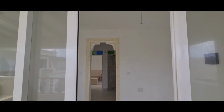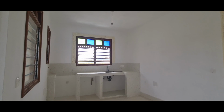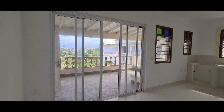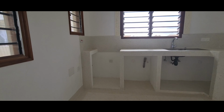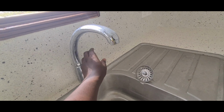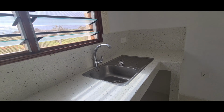So after the entry, what we have here is the kitchen area. So this is the kitchen area, that is where people are chilling. It's a very luxury place. We have a cooker area. So this is a cooker area. And then the sink for washing utensils. Yeah, the sink is there.